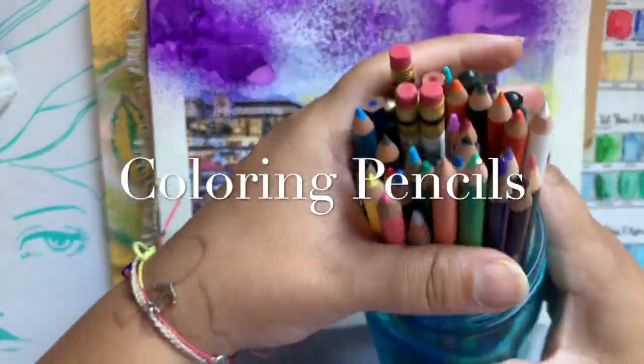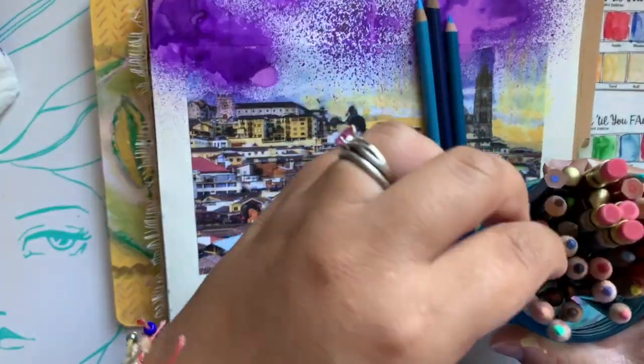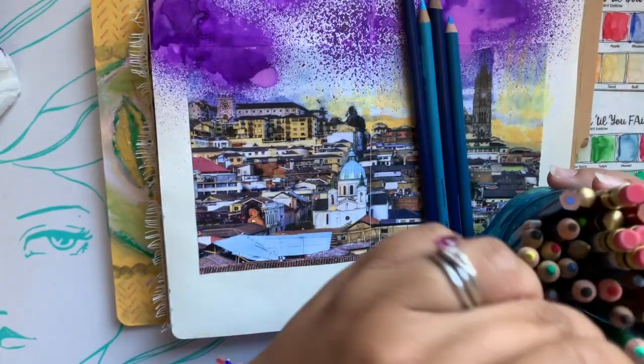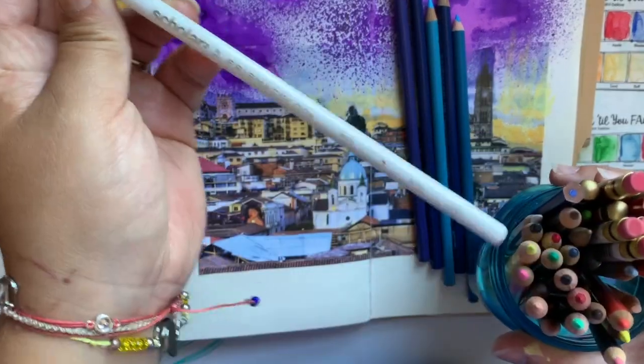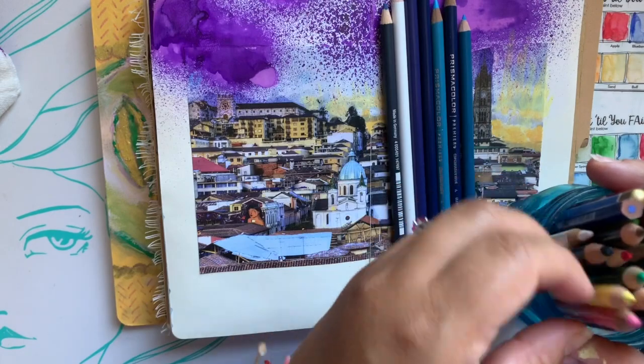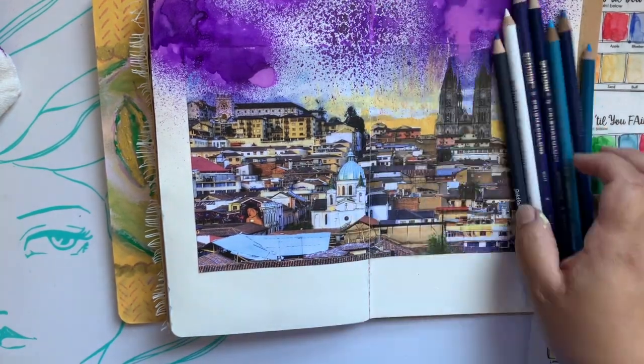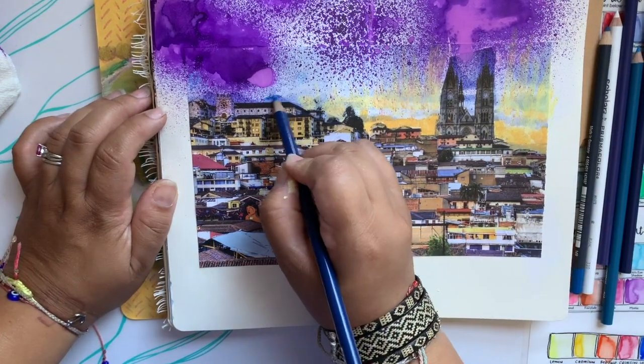And here's the next prompt: colored pencils. Now, I have not touched my colored pencils in a really long time, and I think I have 3 different sets in this cup, and some of them were a little dusty. Choosing shades of blue because we're going to continue working on this sky.